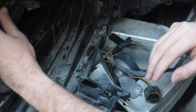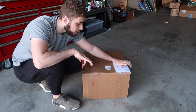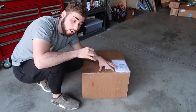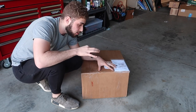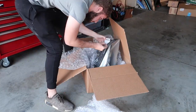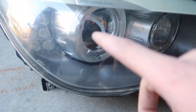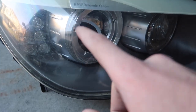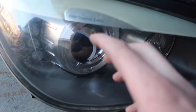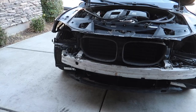Let's go ahead and test out that headlight that we just got and see what's going on with that. Alrighty guys, so this headlight, according to the eBay ad, has a defective adaptive headlight. I don't know if that's the actual module or the headlight itself. So let's unbox it and see if it's possibly the module or the actual headlight looks defective itself. All right, guys, this is the headlight we just ordered from eBay, and look at that lens. I don't know how that happened, but it looks like somebody may have dropped this when they took it out of the car, and the adaptive module itself looks completely broken. Let's hook it up to the car and see what happens.